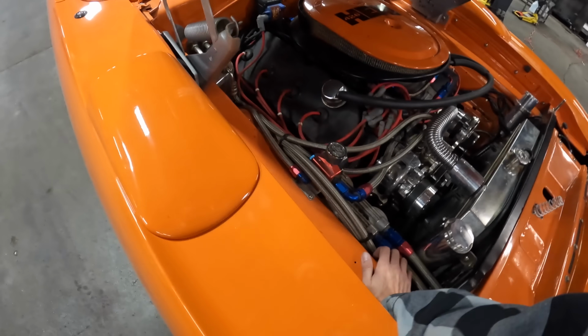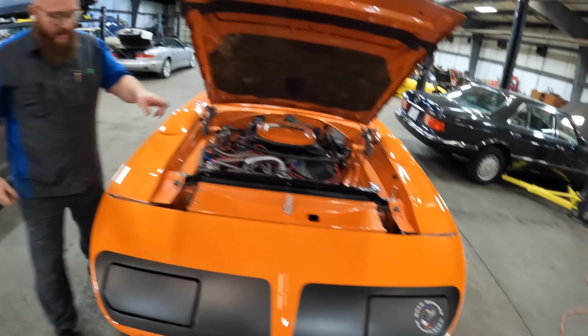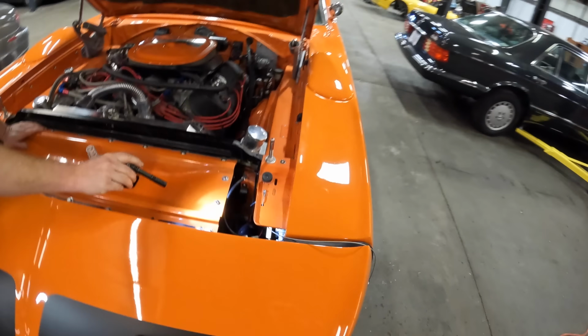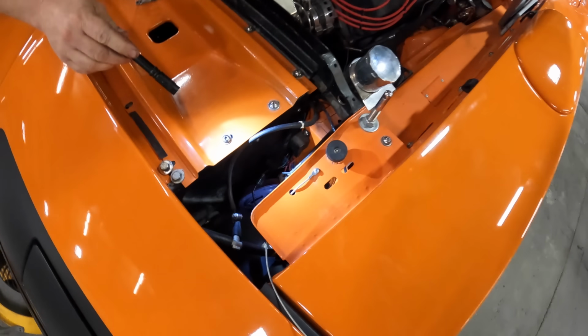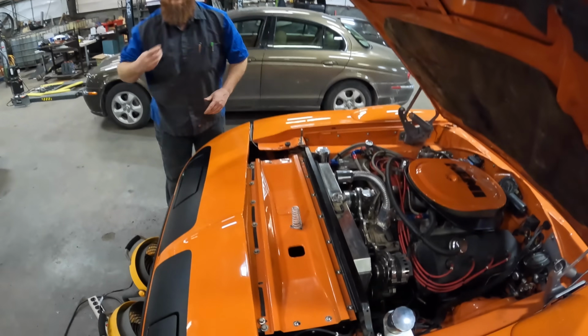It moves. It bounces. Okay, so it runs, it drives. We have a new vacuum pump right there that actually a Car Wizard fan donated for you. Really? Jeremy Brickles was his name. Well, that's nice of him.